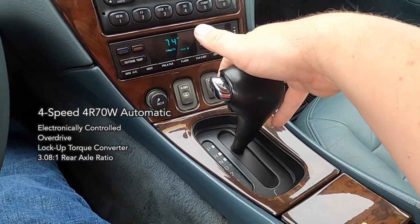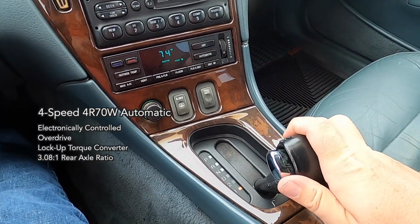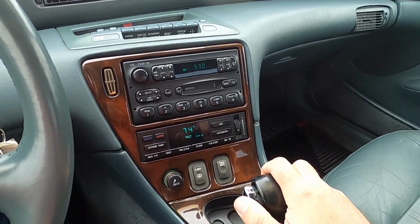The sole available transmission for the Mark VIII was an all-new electronically controlled 4-speed 4R70W automatic with overdrive and lock-up torque converter with a 3.8:1 axle ratio.